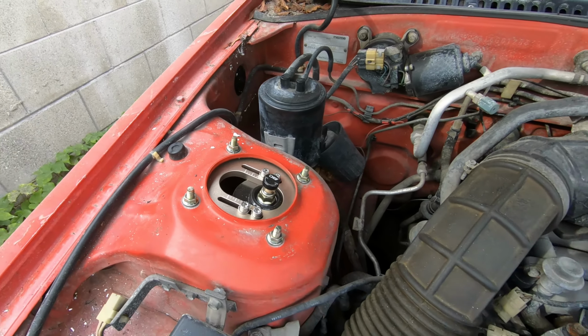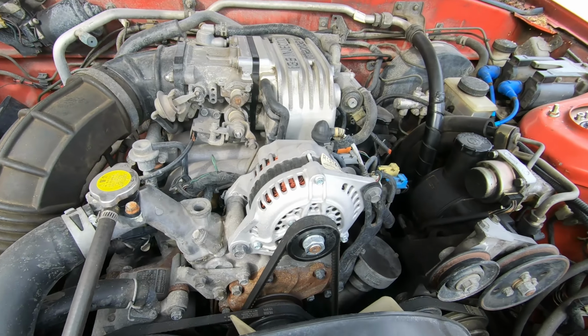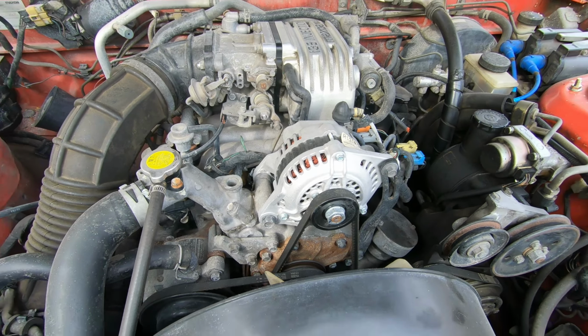As you can see, the mounts on those coils look pretty good. The alternator is brand new.